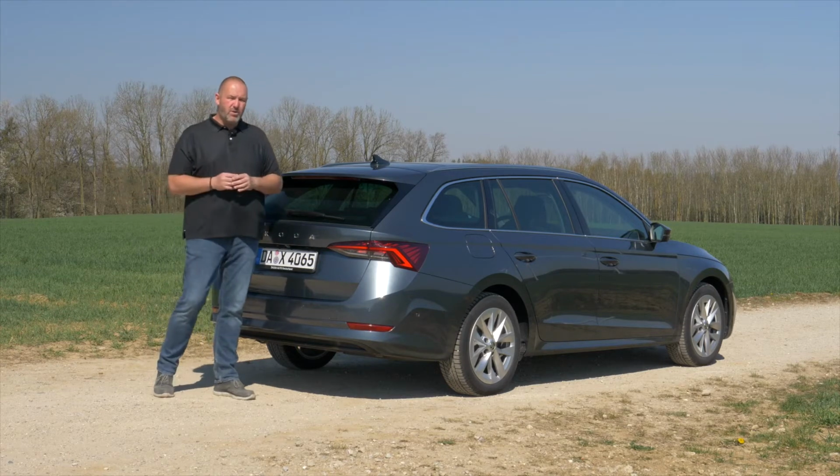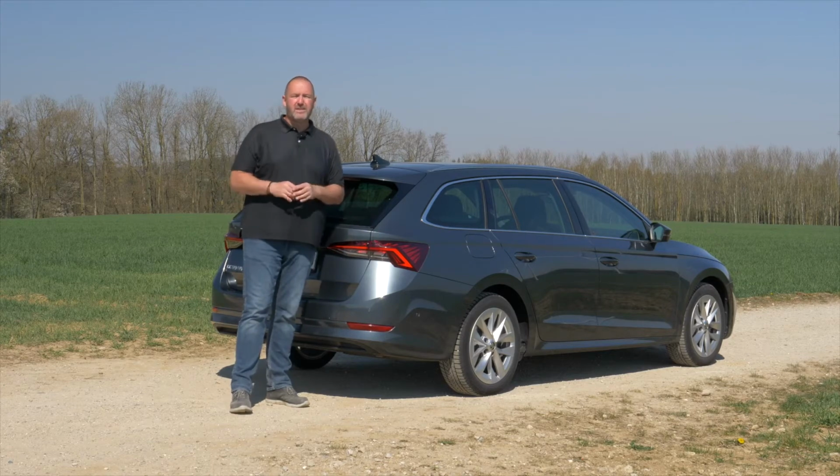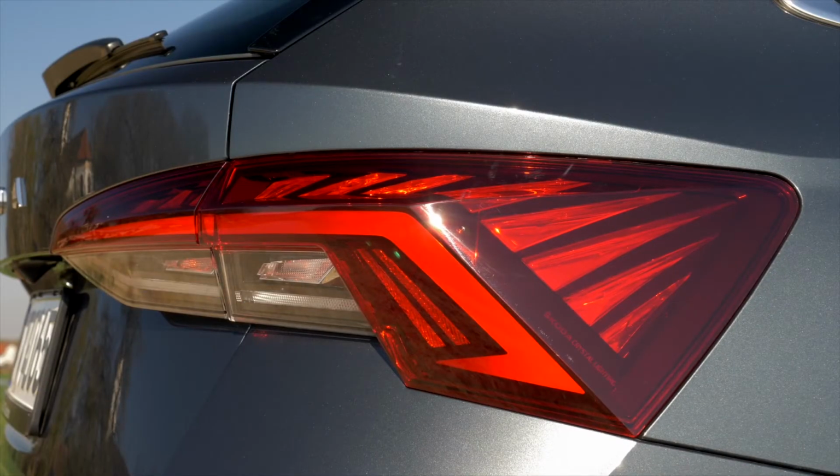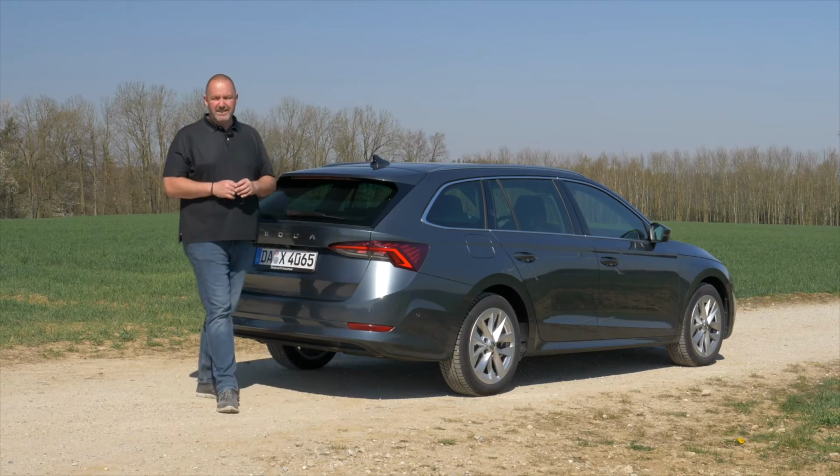But I think the most important thing here at the rear of the car are the new taillights. They now always come in LED technology, and if you want more, you can have these so-called crystal lights, and they then always feature the dynamic indicator as well.